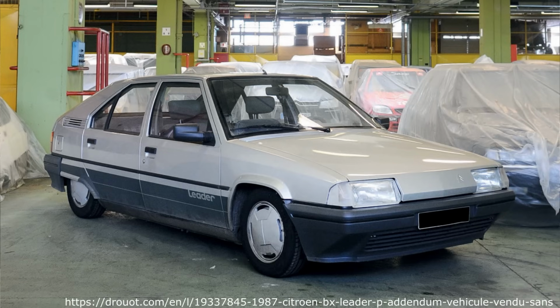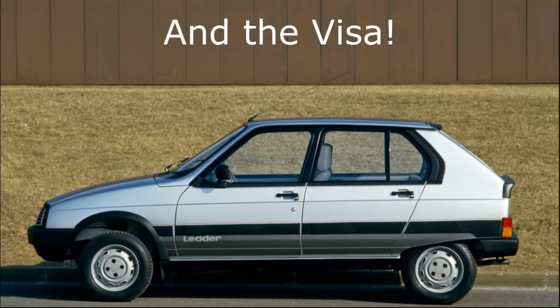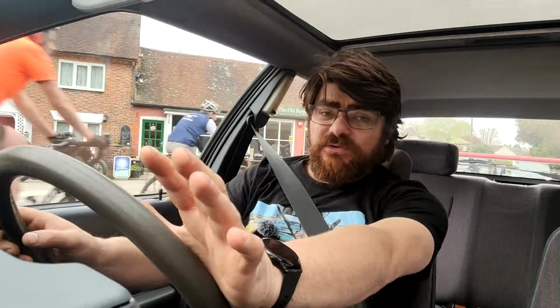There was also the Leader model. The Leader was not a BX specific trim, it was used in CXs as well, but it was again a basic version of the BX. They were silver. I think there were a couple of white ones, but they were mostly silver. Two-tone, basic interior again. No wind-up windows. Didn't even have fabric on the door cards, if I remember rightly.